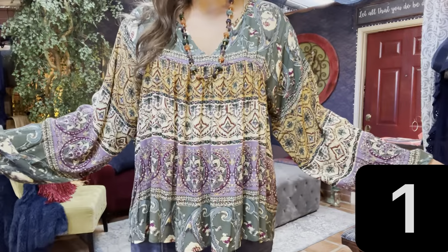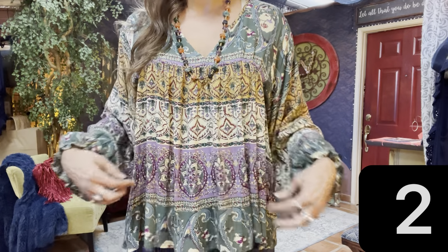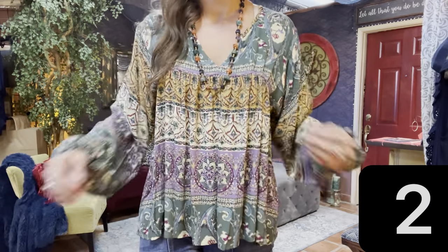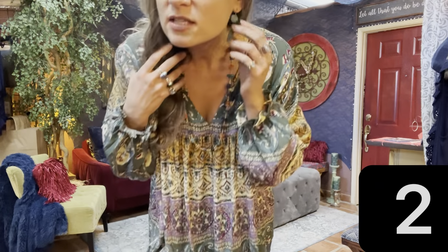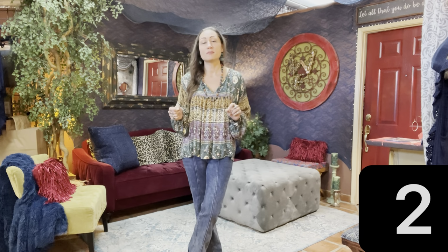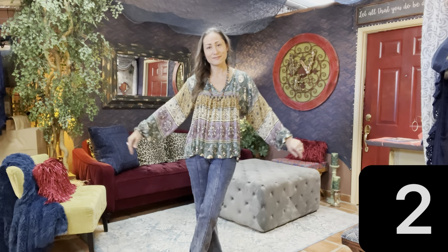The same top comes in the green and the mustard, still mixed with the cream and the lavender and that adorable boho chic vibe. I threw on this fun little necklace. I thought that gave it just a pop of interest. And these fun little earrings, pretty cute, huh? Just a heads up, I've already sold out of the large. We only have small and medium left. I'm wearing a medium, just to give you an idea of how it fits.